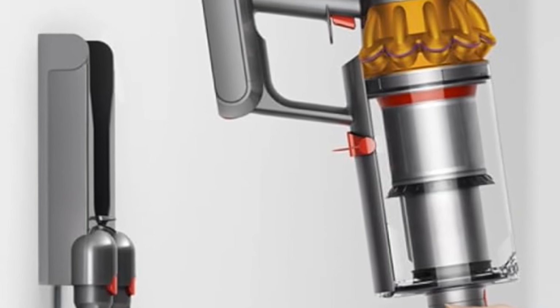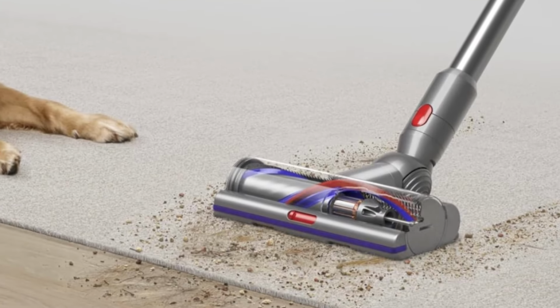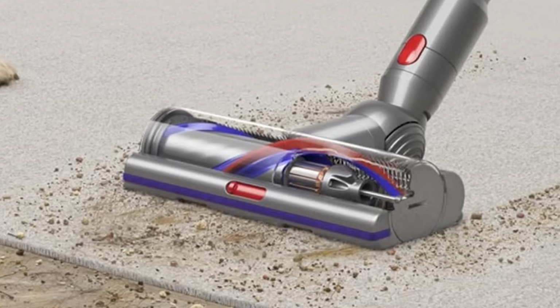Also, it has a relatively basic floor head with no height adjustment or brush roll-off switch, meaning it can get stuck on thicker carpeting pretty often. Consider the Samsung Bespoke Jet if you're looking for something sturdier.